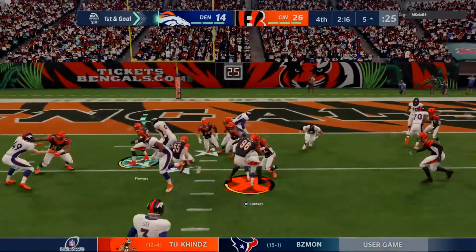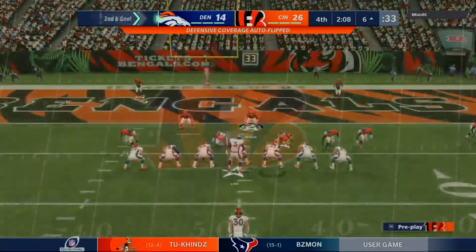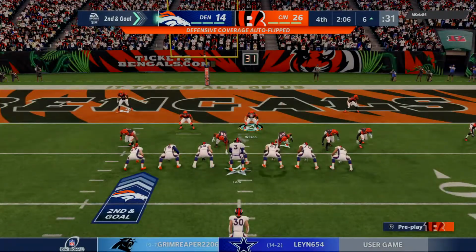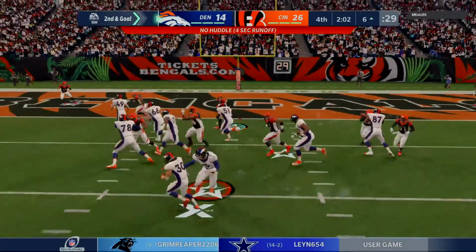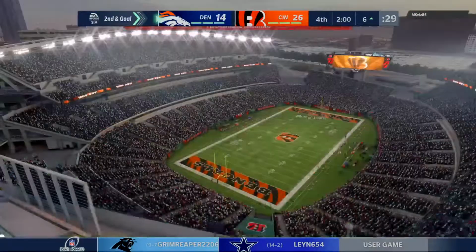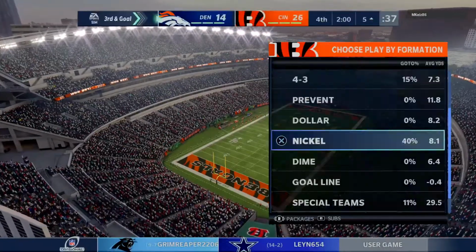They'll run with Lindsey. And this carry not as productive. He's swallowed up at the line of scrimmage. No gain on the play that time, and it sets up 2nd and goal. On 2nd down, a run with Lindsey. And a minuscule gain of maybe a yard from the 6 to the 5.